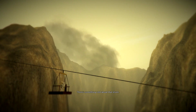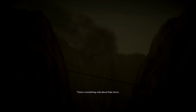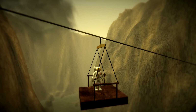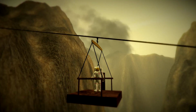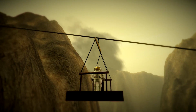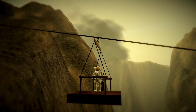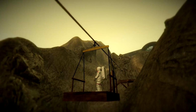A storm. Dust clouds, perhaps. Don't tell me it's the same thing that I saw earlier. The tornado that appeared right before a crewmate disappeared. There is something odd about that storm, isn't there? What's the weather like on this planet?